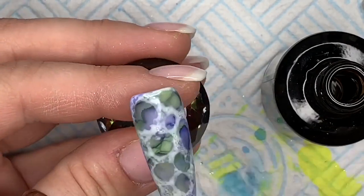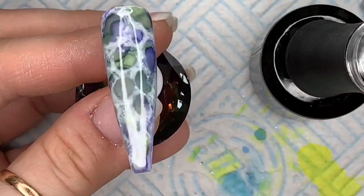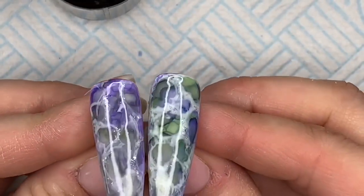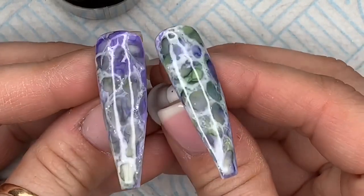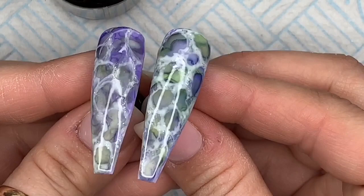In the end, the nails both looked very similar, even though I've done them slightly differently. Look, I've got the same effect. Which one do you prefer, one or two? I kind of like them both. But hey ho. Anyway, I hope you like this video.